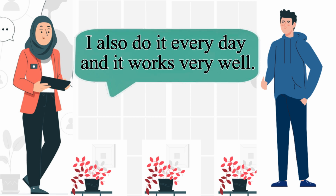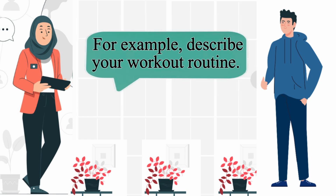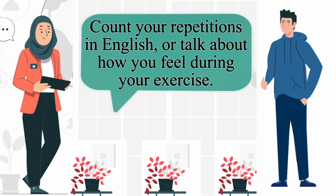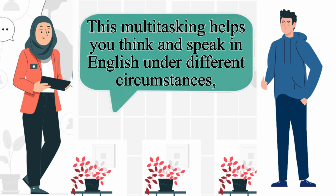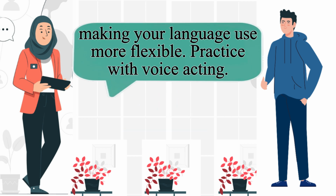Speaking English while exercising. I also do it every day, and it works very well. Combine physical activity with language learning by speaking in English while you exercise. For example, describe your workout routine, count your repetitions in English or talk about how you feel during your exercise. This multitasking helps you think and speak in English under different circumstances, making your language use more flexible.